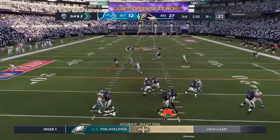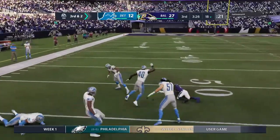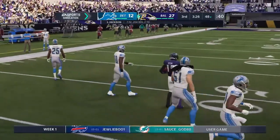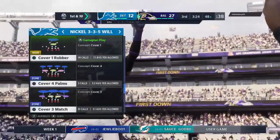Operating from the gun, Jackson. And he's got his man, Marquise Brown. And they work this well upfield across the 45. A big one there on third down. They hit for 30 yards.